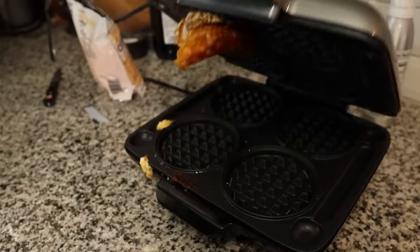Here's an update. So it's been about 4 minutes. I did try to open it. I'm feeling a little bit of resistance, which means we might have some sticking. So the creator of the recipe might be right, and I'm okay to admit when we're wrong, and it seems like we were wrong. We're going to open this up and unveil it, but I'm pretty sure that it's not going to be good.